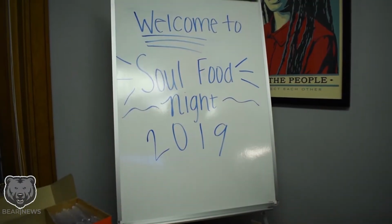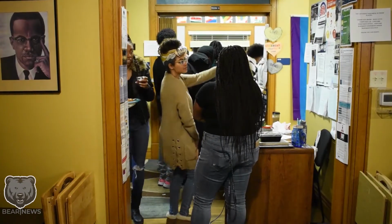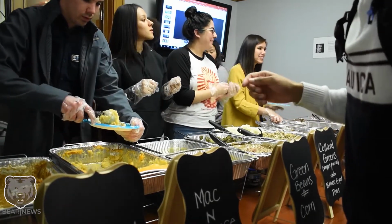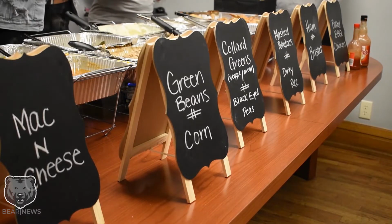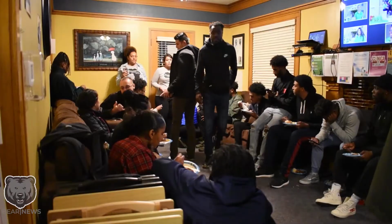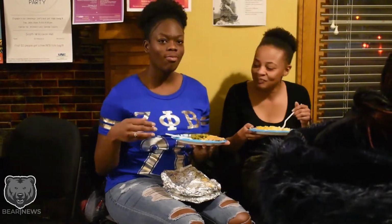Students and staff join together for a night of food and a night of community. Everyone lined up for a hot plate of food made with love by Marcus Garvey Cultural Center volunteers. Food options included barbecue chicken, brisket, mashed potatoes, collard greens, and of course, big old scoops of mac and cheese. Friends ate, joked, and laughed while the smell of delicious food filled the air. Mina Jackson, a cultural activities coordinator at the Garvey, explained what soul food meant to her.